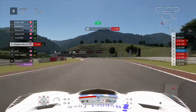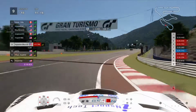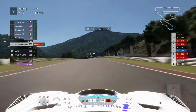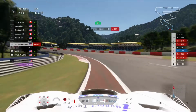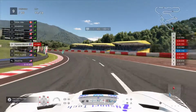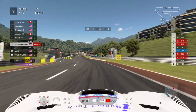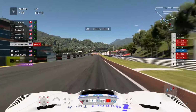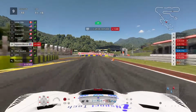This is going to be very challenging to see how the top three drivers are still catching up to Uncle 105S in the lead. This race always gets serious as they take that battle, to be able to have the higher limits.